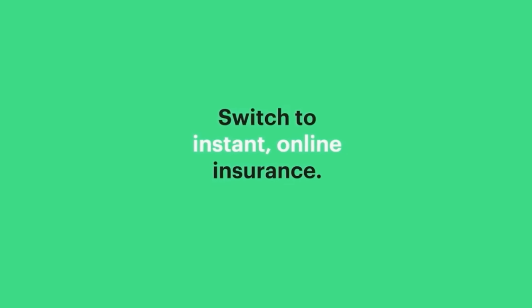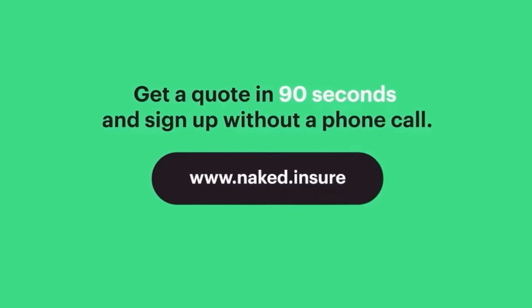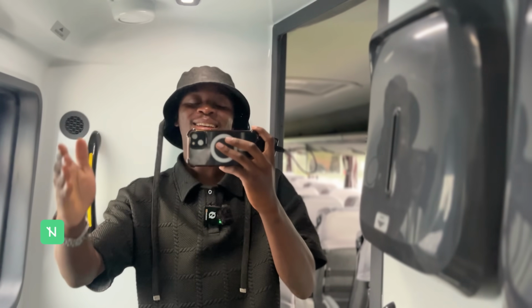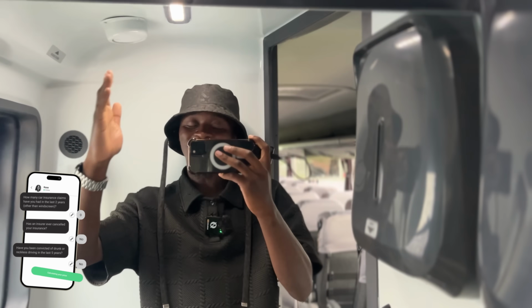So if you want an insurance code for a bus, easy, you can do it on the app through Naked. Go on the Naked app, put the bus. I'm going to try it. I haven't done it. I'm going to try to do it.